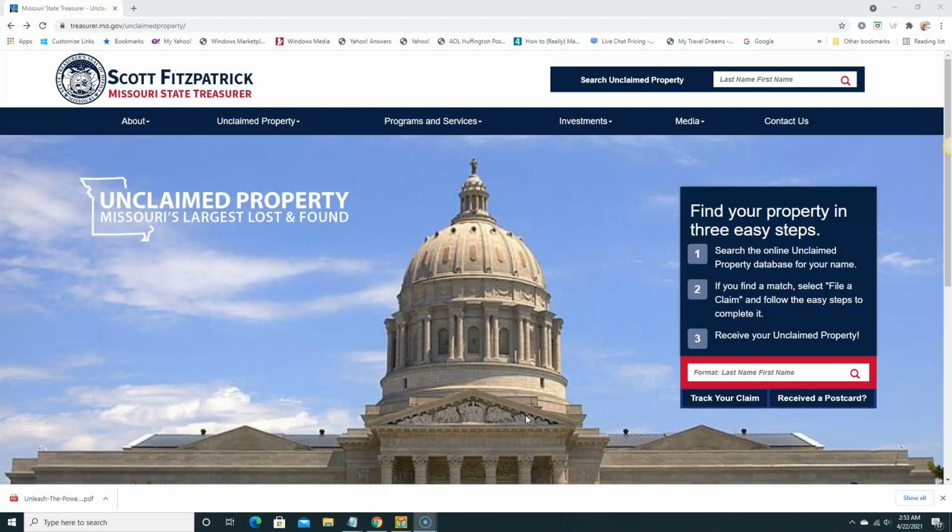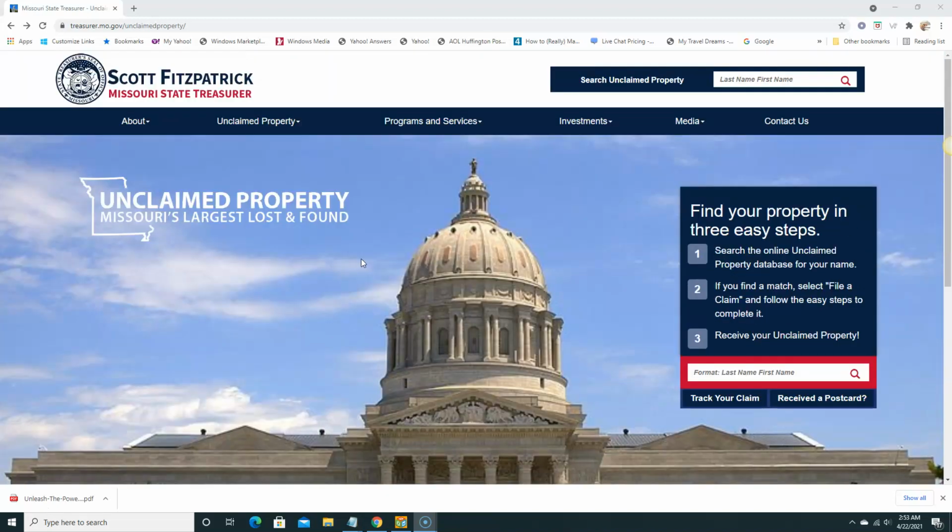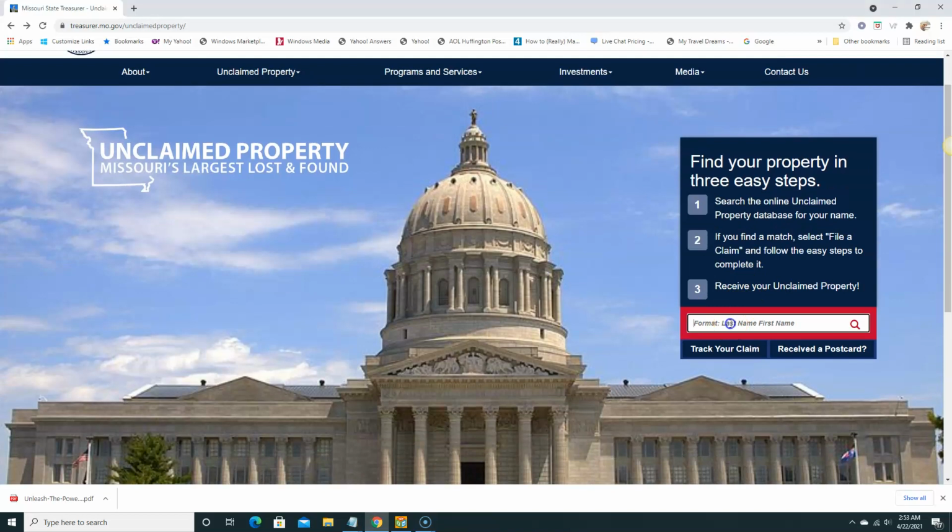Now, the steps are easy. As you can see, Missouri has a lovely website. It's neat, it's nice, it's short and sweet. It's not busy like the other ones, and we can see we're on their webpage. And find your property in three steps. Search the online unclaimed property database, which is great. And we're going to do this by using our last name. So I'm going to use last name. I'm going to hit search.